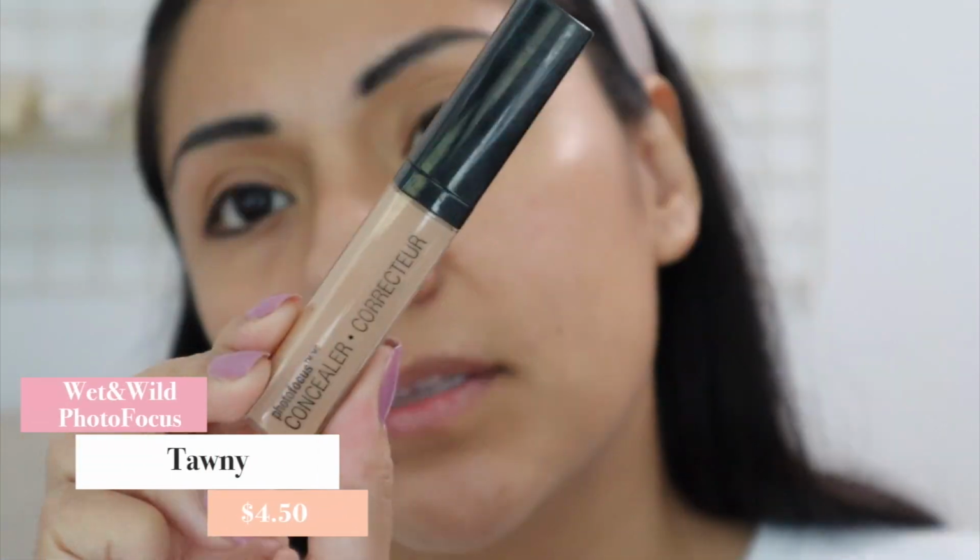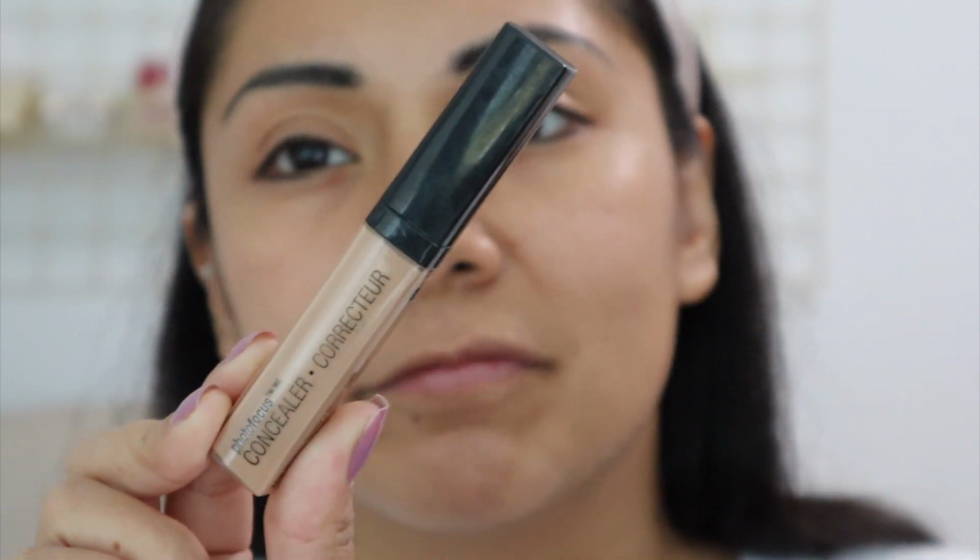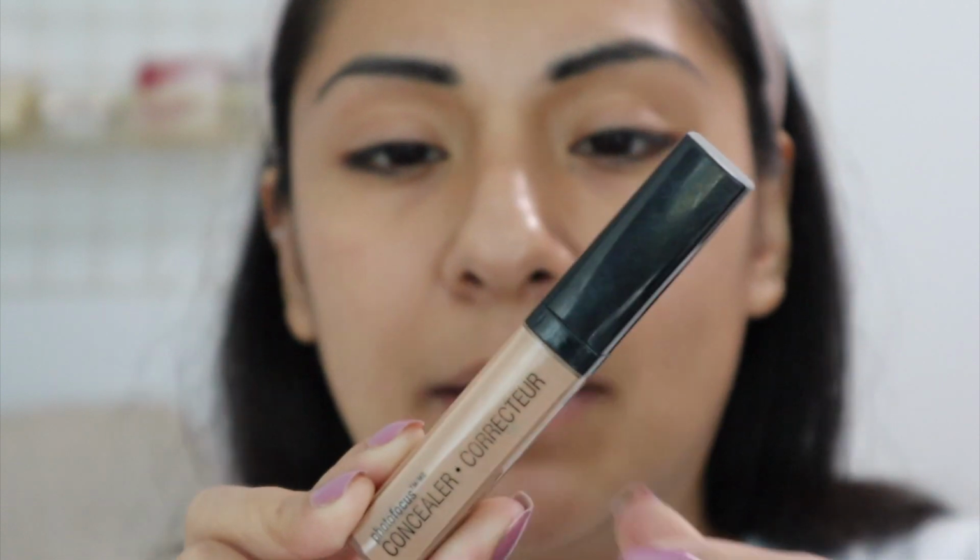So next up is the Wet n Wild Photo Focus Concealer. This one is one of my favorite concealers. I don't know if it's just the color or the way the concealer looks. It's a very interesting color. It's in the shade Medium Tawny. I think it has a little bit of pink, but at the same time, I feel like it just works. I don't know what it is about this concealer, but I like the shade.